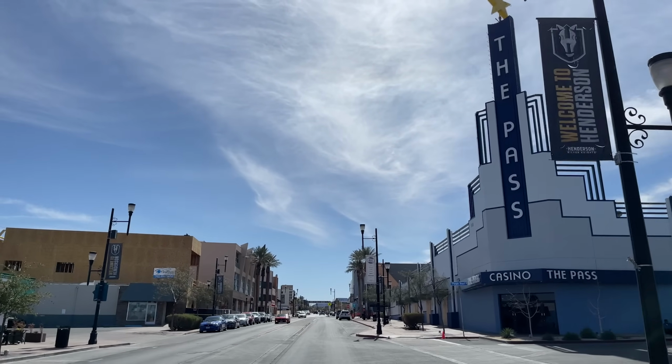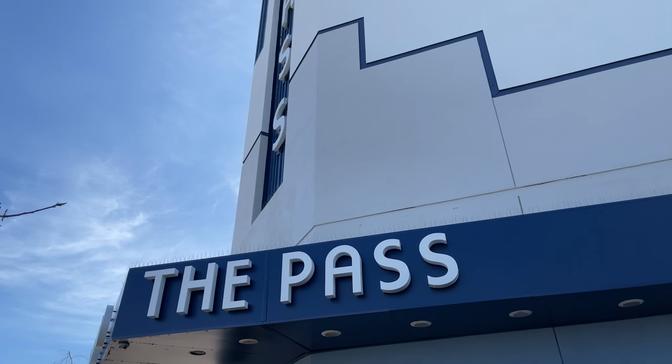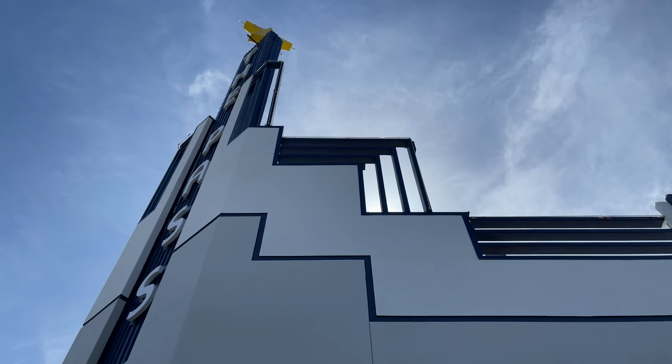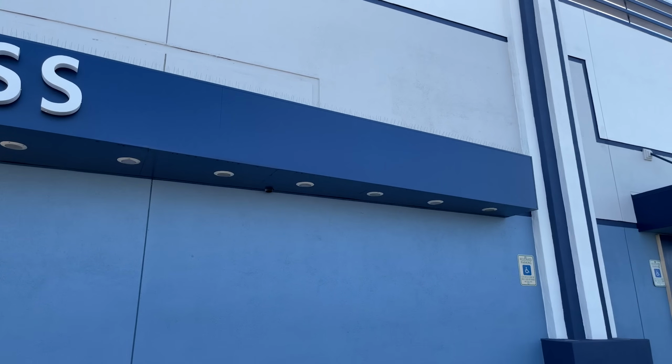It reopens on April 1st, 2021 at 7 p.m., and gone are the old colors of the Eldorado, which I'll show you in just a minute. And you have these very modern blues and whites. I think it looks really nice and is a great addition here to downtown Henderson, Water Street.